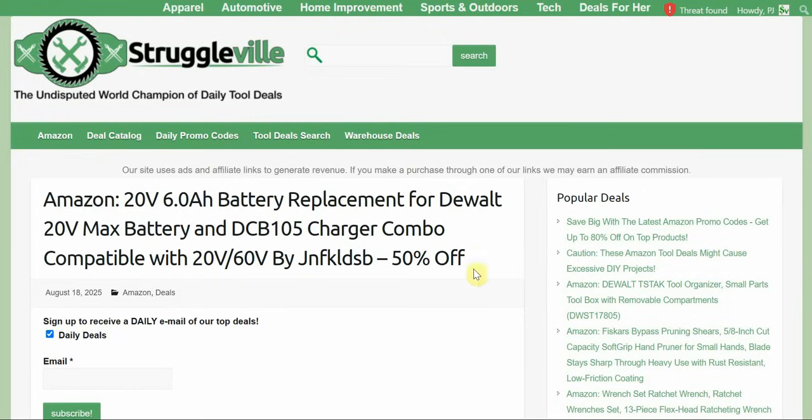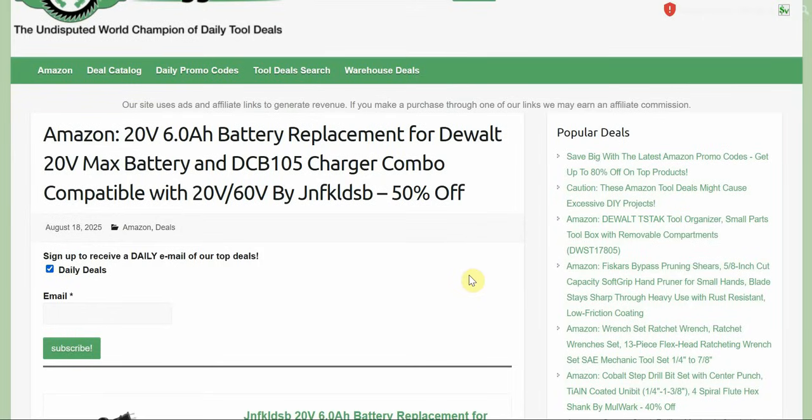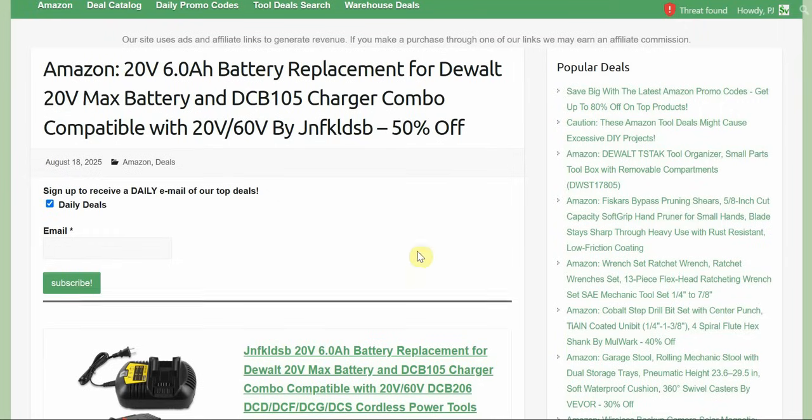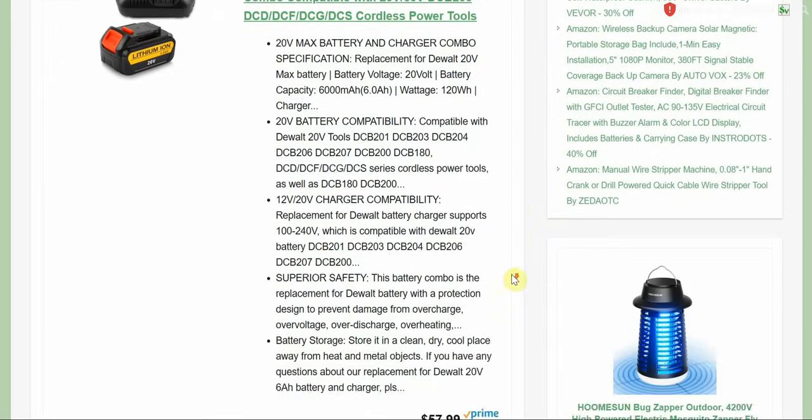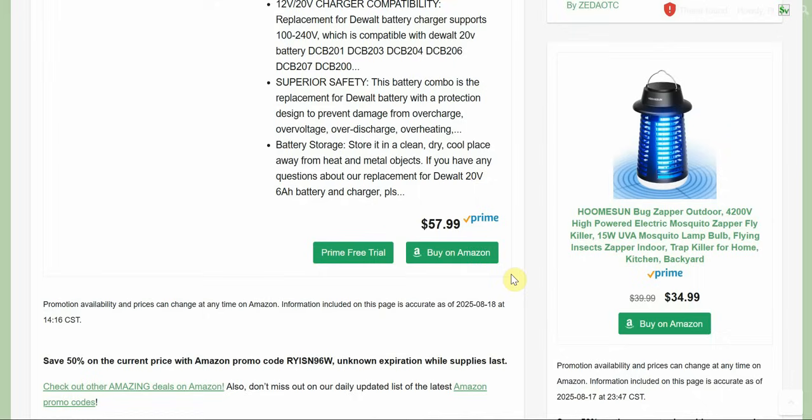20 volt 6 amp hour battery replacement for your DeWalt tools, 20 volt max battery with the charger by whatever the hell that name is. And it is 50% off. So you see you got the charger, you got the 6 amp hour DeWalt compatible battery. Love these compatible batteries. A fraction of the price, work amazingly. This one starts out at $57.99. 50% off. It's going to be under $30.